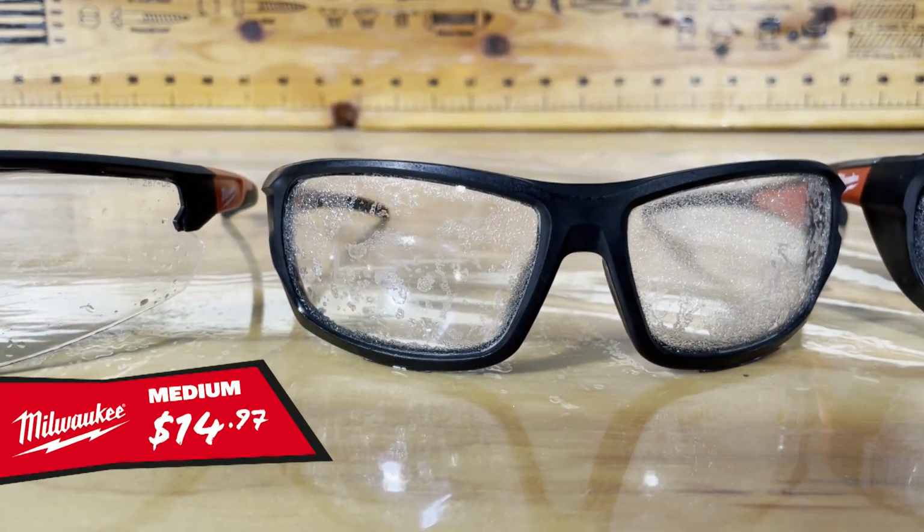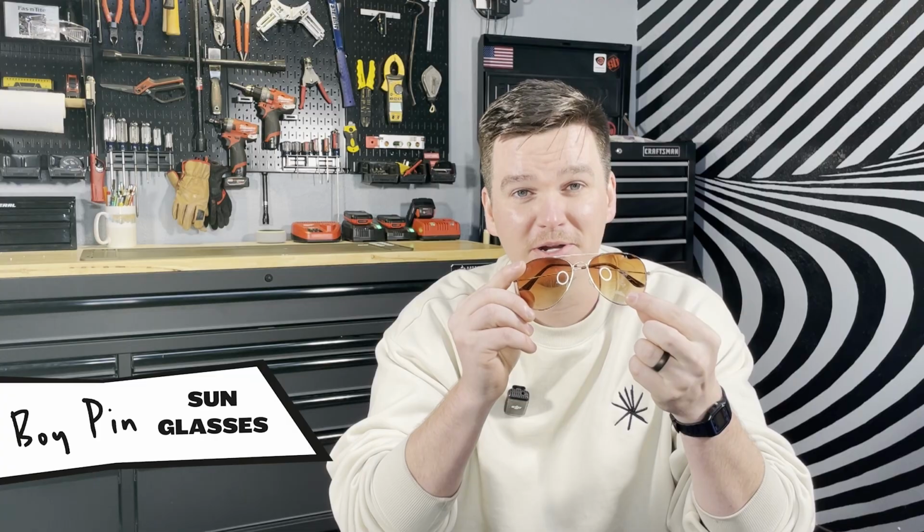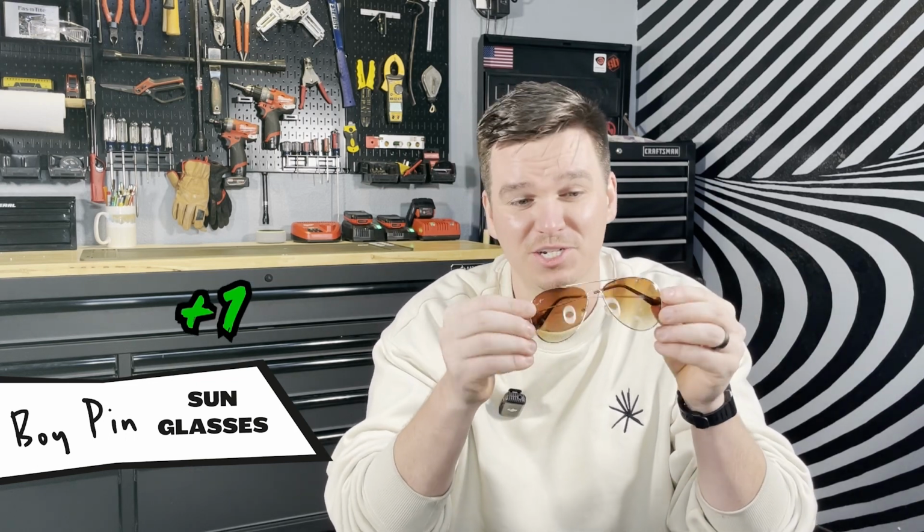It's time for the results of the acetone test, and I've gotta say all of these would protect your eyes, but I've decided I'm not giving points for that. I'm giving points for the ones that survived the test and would still be usable. Up first, we've got the gas station sunglasses, the boy pins. These did pretty good, actually. The only part that I noticed a difference on is where we already scratched it. The acetone seemed to kind of etch into the glass a little bit on the scratches, so it did make the scratches more pronounced. Let's say 1 point, because if they weren't scratched already, these would be fine.